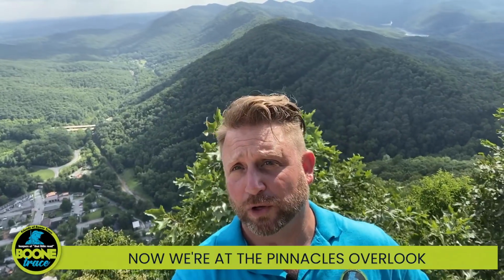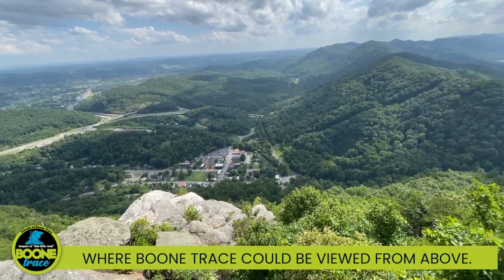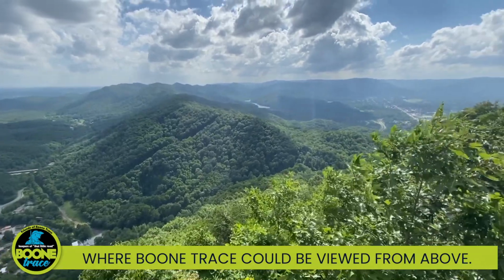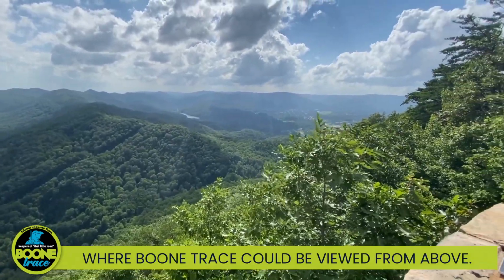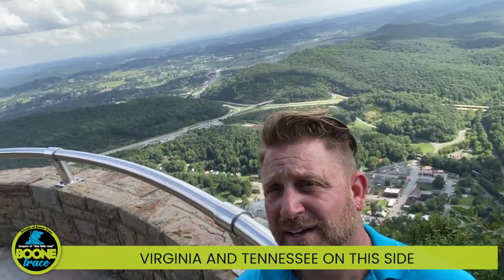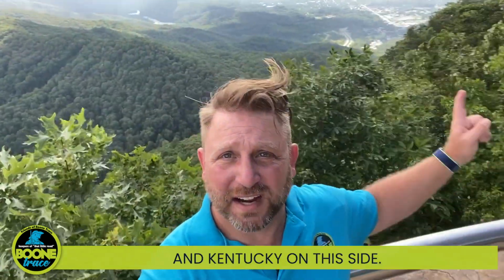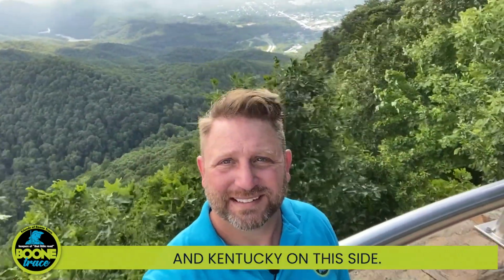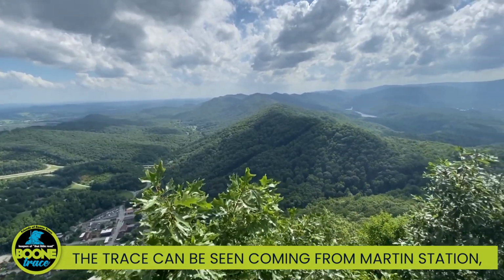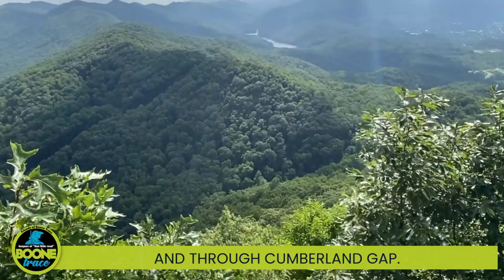Now we're at the Pinnacles Overlook, where Boone Trace can be viewed from above. It's a spectacular spot where you can see 3 states, Virginia and Tennessee on this side, and Kentucky on this side. The trace can be seen coming from Martin Station, hugging the mountain, and through Cumberland Gap.